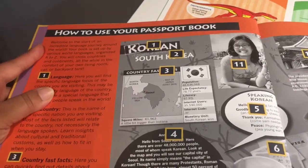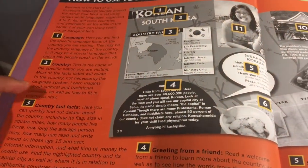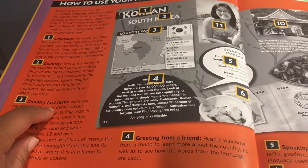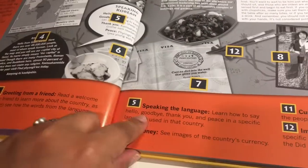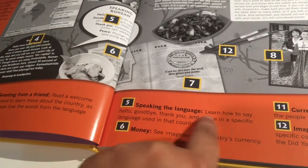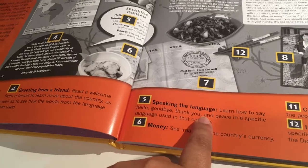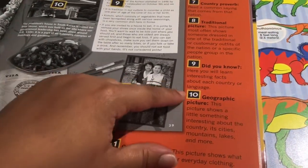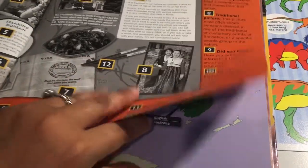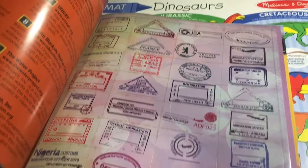And it tells you how to use the passport book. It gives you information on language, the country, fast facts, greeting from a friend. It tells you how to speak in the language. It also gives you fun ways to speak and learn some language from that country. The money that they use, did you know, just fun facts here, and all the things. And then in the back it gives you the little stampers to put in your passport.